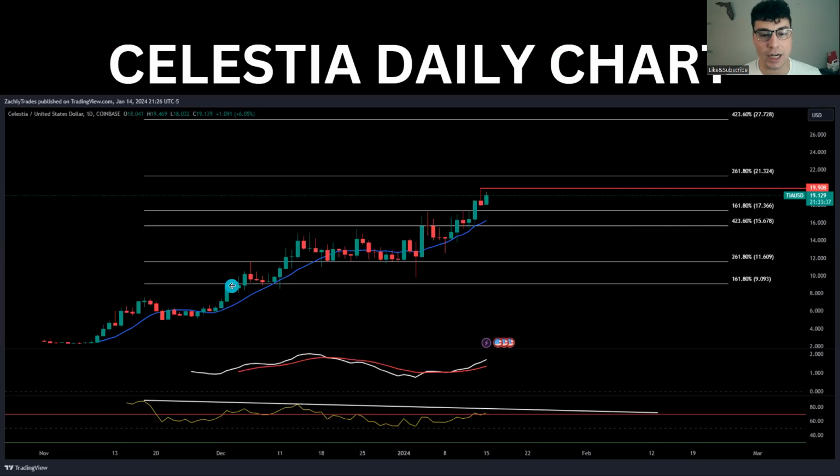And you can see we did a great job of breaking through that level, hitting the next target and then coming back and testing it as support before breaking through, testing the next level as support and holding as support, and then hitting the next zone and flipping it from resistance to support. And we're in the process of doing that again. So really, really great. I love how well it's respecting the fibs.